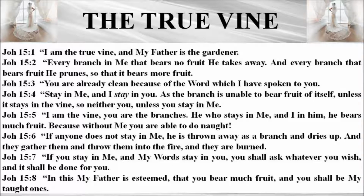You are already clean because of the word which I have spoken to you. Stay in me, and I in you. As a branch is unable to bear fruit of itself, unless it stays in the vine, the true vine, the truth vine, because He is the truth, so neither you, unless you stay in me. I am the vine, you are the branches. He who stays in me and I in him, he bears much fruit, because without me you are able to do naught. If anyone does not stay in me, he is thrown away as a branch and dries up, and they gather them and throw them into the fire, and they are burned. If you stay in me, and my words, which are the truth, which is the truth seed, because the word is the seed, and the seed is the truth, and Yeshua is the truth, and Yeshua is the word.